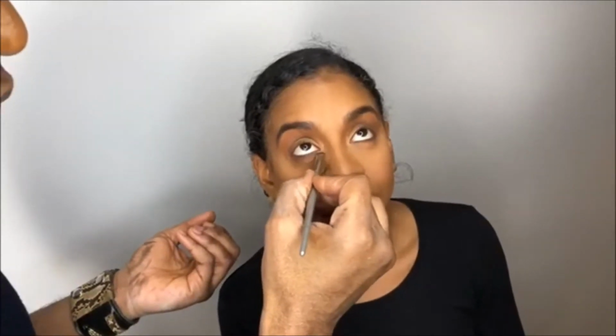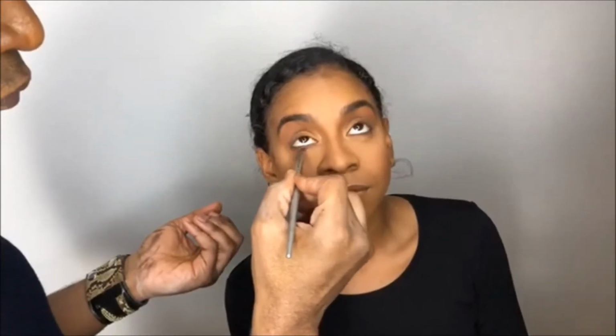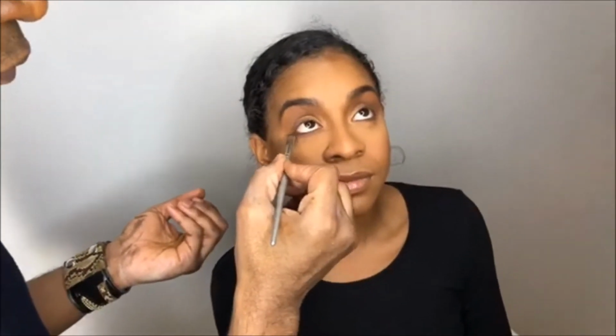What he's doing right now is flashing back to when we were talking about that work on the back of the arm, when we're gradiating colors, when you're playing with shades, when you're mixing. This is why those fundamentals of makeup are so important, because people will say, when will I ever use this? Well, here you go. Well, if that isn't gorgeous. Love that.